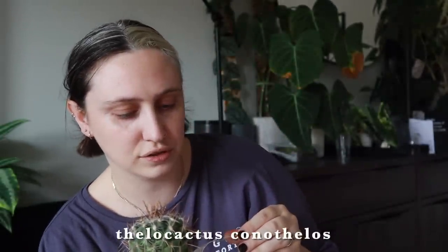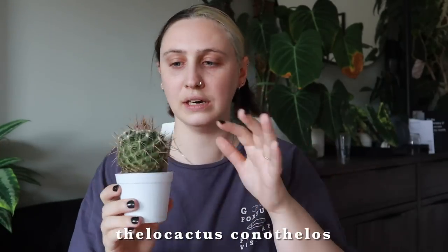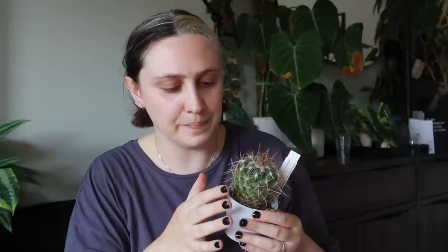Oh my goodness. So this is Thelocactus conothelos. And it's got both the spines that go sort of out and down and the super aggressive pokey uppy spikes. Ow. I don't know why I do this to myself, but it's just who I am. I want to know how pointy they are. So I poke them. But these aren't actually that terrible. These would probably hurt if you got poked by them. I mean, they obviously did. They're quite sharp, but it's not as bad as the hairy ones, because those are the ones that are really, really lethal. But oh my goodness.